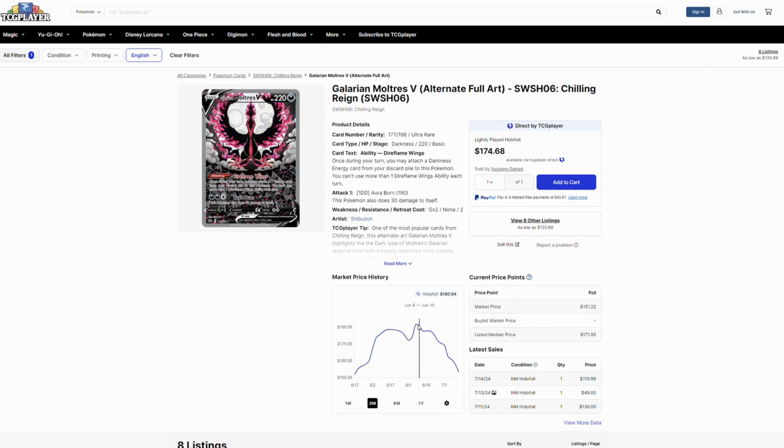The Moltres has seen a drop off as well from the 180s down to the 150s. And most recent sales, 120 actually was a Near Mint today. July 11th, a Near Mint for 136. So that one's definitely falling as well.